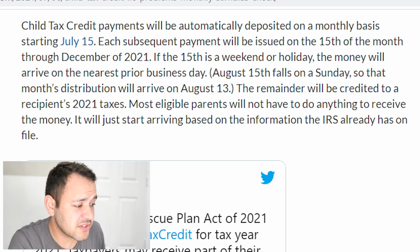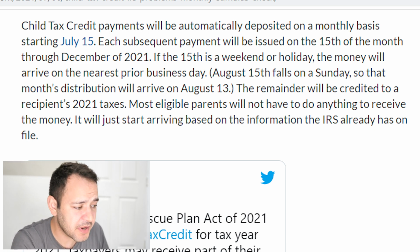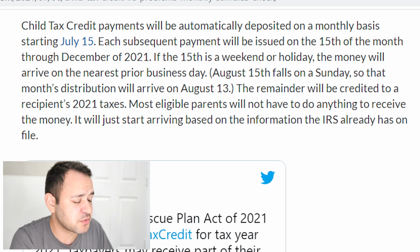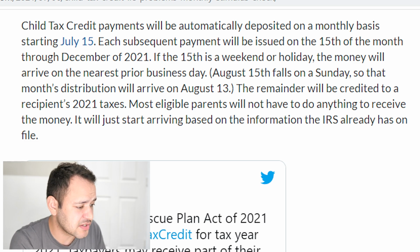Now, reading on, the article says that the child tax credit payments will be automatically deposited on a monthly basis starting July 15th in 1 week. It says each subsequent payment will be issued on the 15th of the month through December 2021. Now, if the 15th is a weekend or a holiday, the money will arrive on the nearest prior business day. So the only example is August 15th. They're saying that's a Sunday, so it's going to be arriving on August 13th. Now, the remainder will be a credit to the recipient's 2021 taxes.